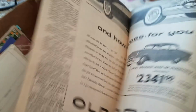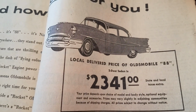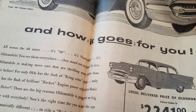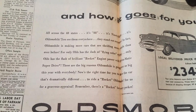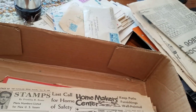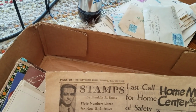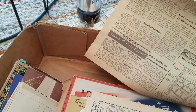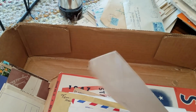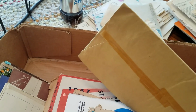Look at this car advertisement. $2,341 for your Oldsmobile 88. Isn't that awesome? So, when you do come across this ephemera, it is just fun to look at the pictures in the clippings. The dates on these are 55, most of these. There's some more letters and such.